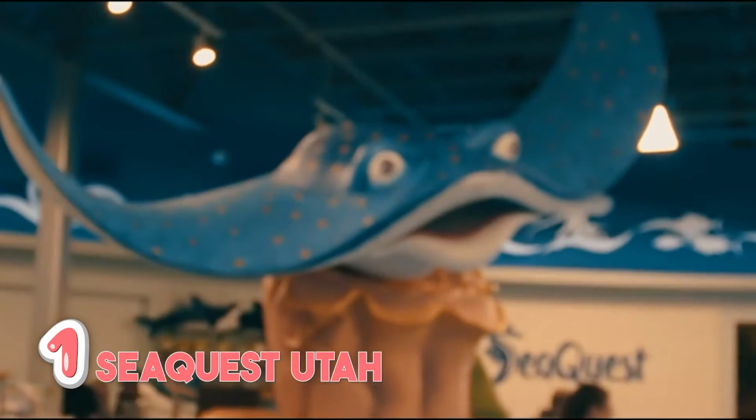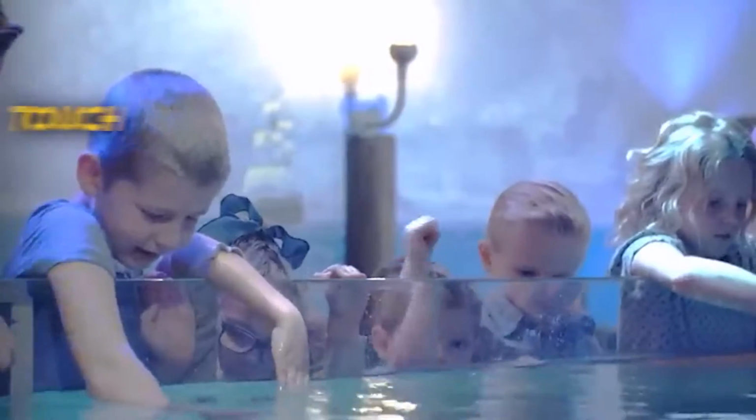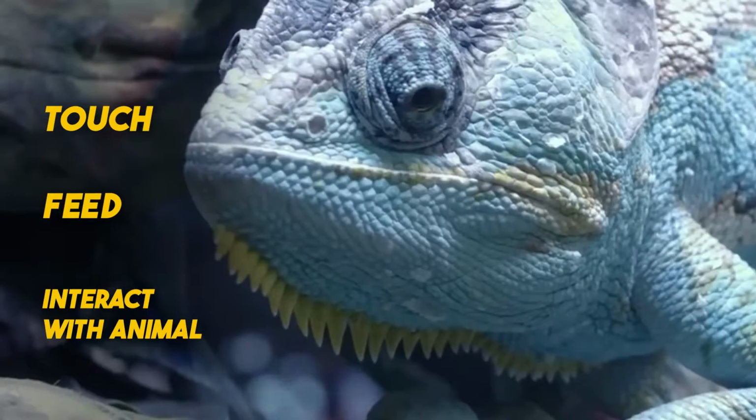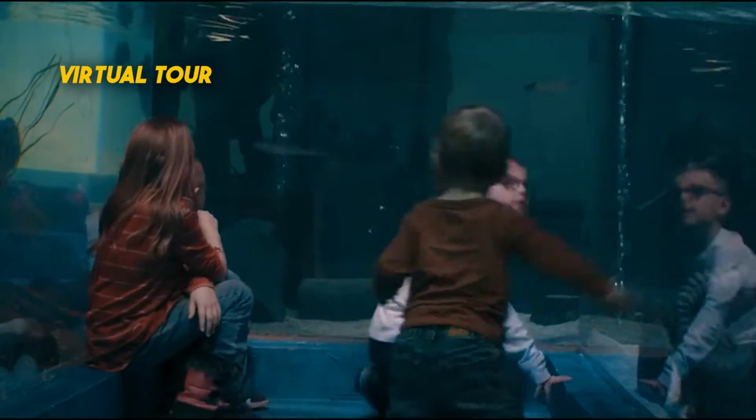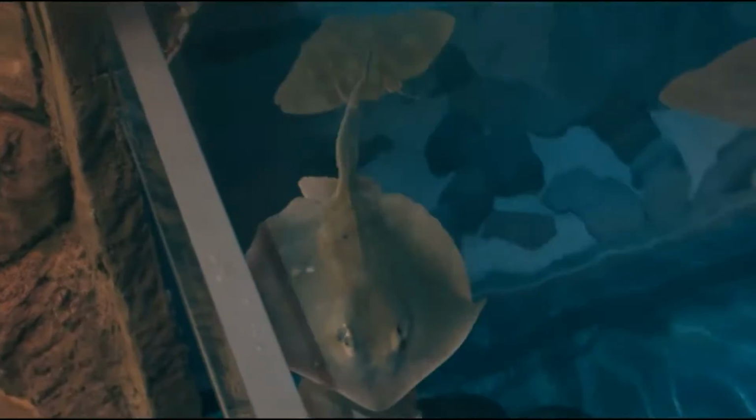Okay, so SeaQuest Utah. SeaQuest, Layton's local aquarium, has over 20,000 square feet of adventure where you are invited to touch, feed, and interact with animals from 5 different continents. They also host a virtual tour where you can learn all about the animals from the comfort of your own home. It's located inside the Layton Hills Mall, and here you can snorkel with stingrays and actually see what a porcupine feels like. That's actually pretty cool and sounds like a fun activity for the whole family.